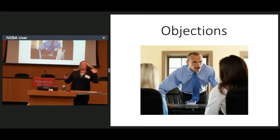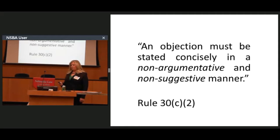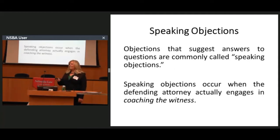All right. This is the main thing that we see in deposition testimony, the objections from opposing counsel. And the rules regarding objections are Rule 30(c)(2) and 30(d), which govern objections and depositions. Substantive objections such as hearsay, relevance, competency, or materiality are preserved. Error objections, meaning those that you can correct on the record, such as form or sufficiency of the oath, are waived if not made during the deposition. An objection is to be stated concisely in a non-argumentative and non-suggestive manner.